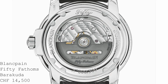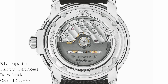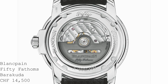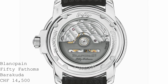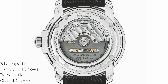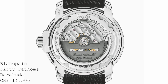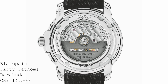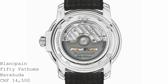Through the exhibition caseback, one can see the caliber 1151, an automatic movement from Blancpain, which provides a 3 Hz beat rate with a 100-hour power reserve, and of course automatic winding via this blackened rotor. And as is to be expected with Blancpain, it's decorated beautifully, with a great deal of interesting finishing on the surfaces throughout the visible areas of the movement, and certainly represents Blancpain as a high horology brand which is producing a sports watch rather than vice versa, being a sports watch brand that has delved into high horology.